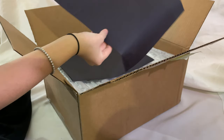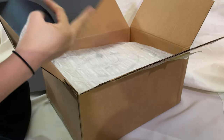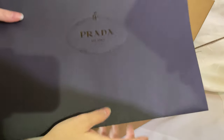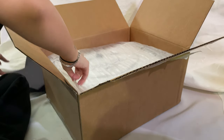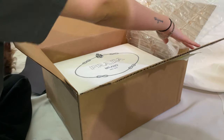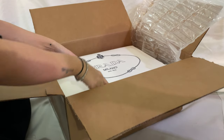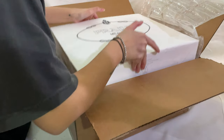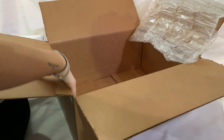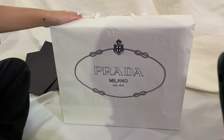Wow, comes with black Prada paper. I love how luxury places always do this kind of thing, it's very nice. Oh my goodness! Is that a box? Shoes usually come in boxes. Yeah, of course. Oh my god!